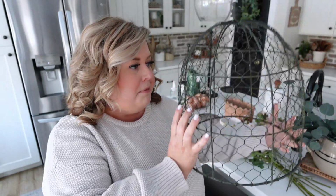It's big, so it's a cloche. I can put it on top of something, you know, a plant. I want to find a permanent home for this in my house because I think it's so very pretty and it needs to live here forever and ever, and not just for some of the holidays. So we're going to have to find a permanent spot for this because it is stunning, and I am loving chicken wire right now. Anything with chicken wire, I'm feeling it. I just love this.